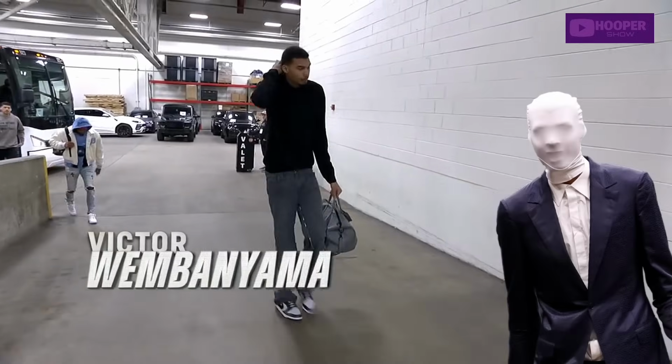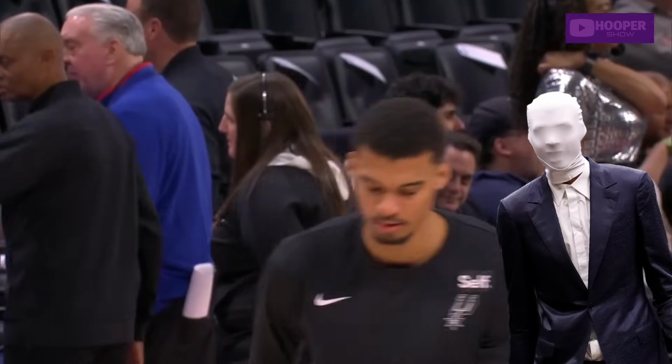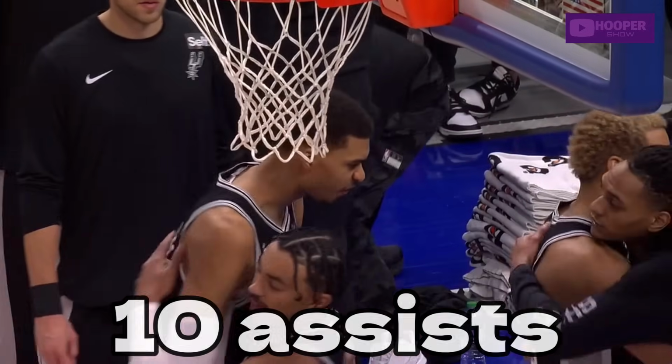The San Antonio Spurs are at the bottom of the Western Conference, and they came to their 6th win of the season by beating the Detroit Pistons. In this game, Victor Wembanyama recorded the first triple-double of his career with 16 points, 12 rebounds, and 10 assists. So let's take a closer look at this record-breaking game.